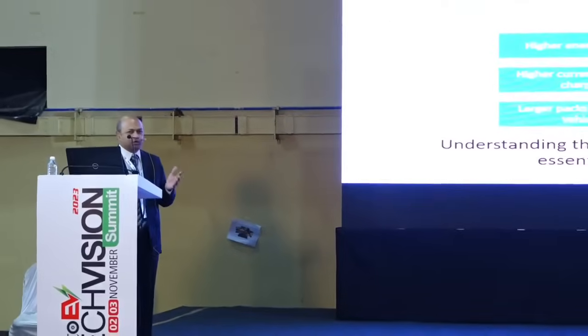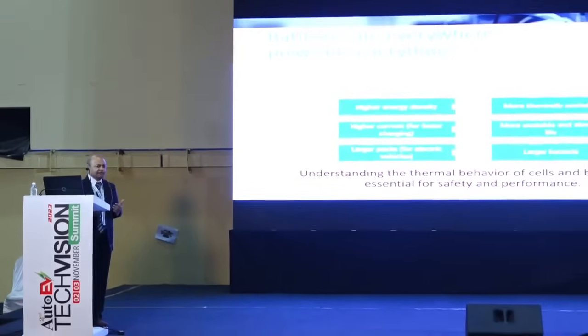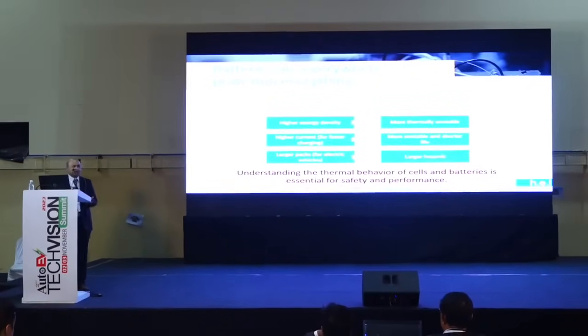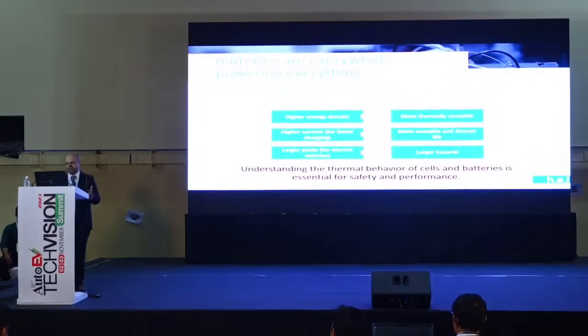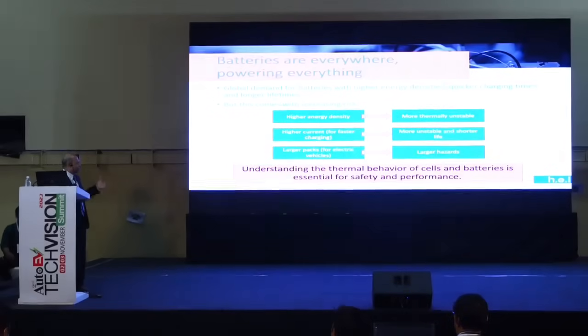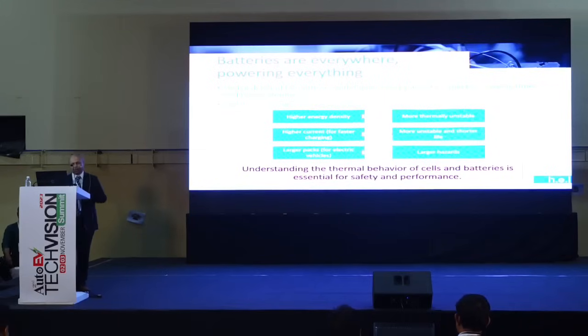We see that batteries are everywhere, from our electric toothbrushes to the EV, the cars that we drive, the laptops that we use, the mobile phones, which we always have. So, batteries are closer to us than anything else. But as battery adoption in each and every device increases, there is a need for higher energy density, a need for higher current, for faster charging, and as the expanse of battery usage increases, like EV, more mileage, more range, you require larger battery packs. There is a flip side to all of these: the higher energy density batteries are more thermally unstable. Higher current means more instability and shorter lifespan of battery, which also nobody wants because it increases the cost of ownership of the device. And larger packs means larger hazards.